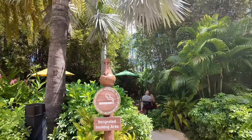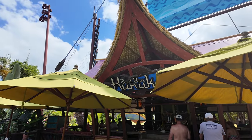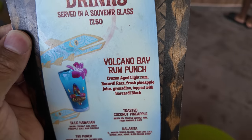You can find a few designated smoking areas throughout the park. Taking a quick break, and I'm trying to get myself an adult beverage from this other bar back here because the line isn't as long. Here's a quick look at their menu.